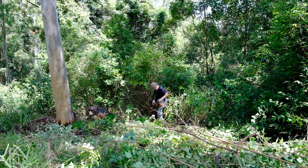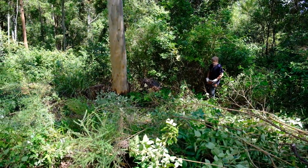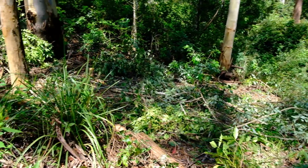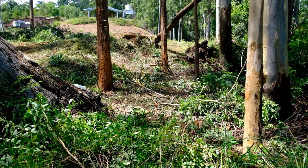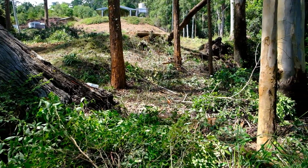It's looking pretty good. I reckon our forebears did this without power tools. That's right, we like to keep that in mind when we're starting to complain to each other. But it's come along pretty good. We'll keep going with it.